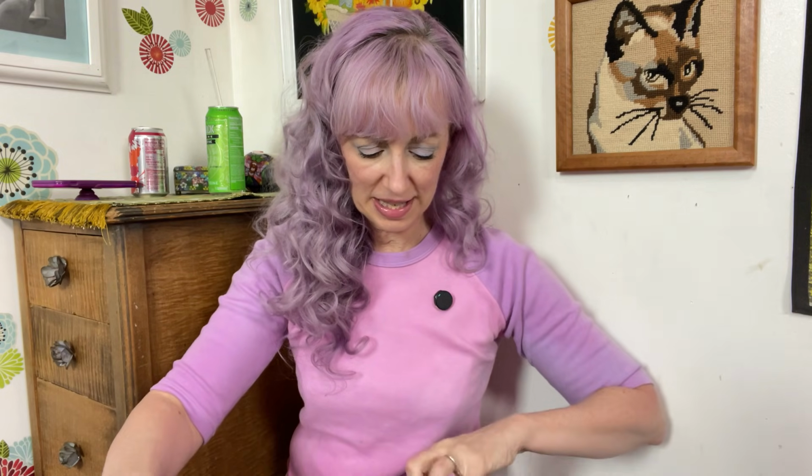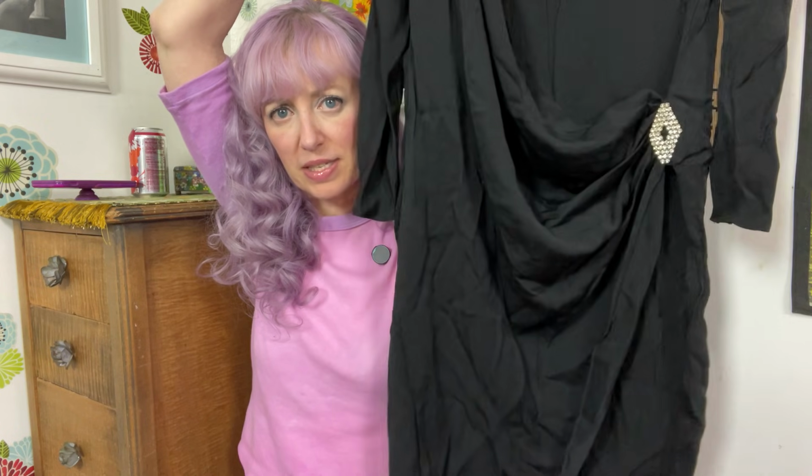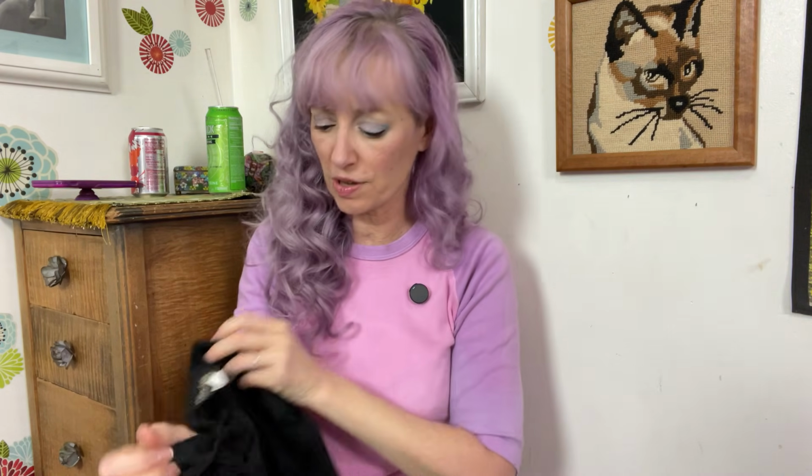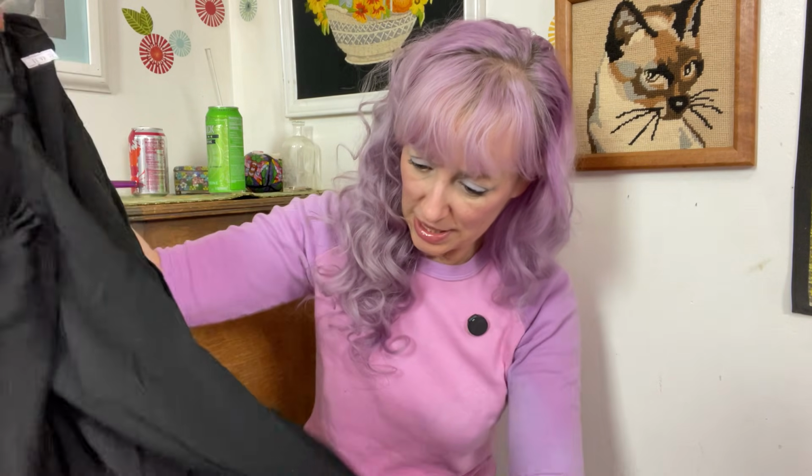This is nice. Anything black anymore is difficult because it's so hard to photograph to get detail and stuff like that. But anyway, it's just a little 80s black cocktail dress. That's just a price tag. And this was $6. So that's pretty good. There's a little tag there. Cute, cute. A little rhinestone decoration on the hip.